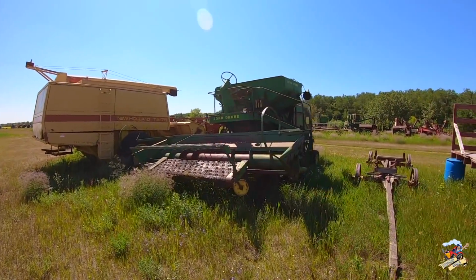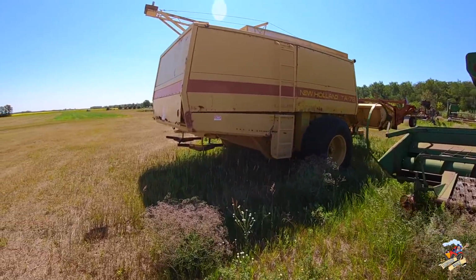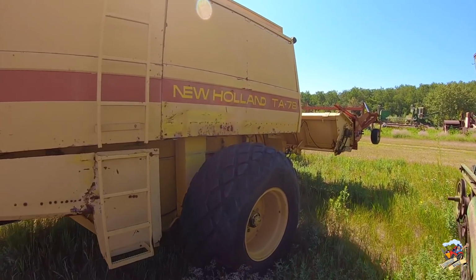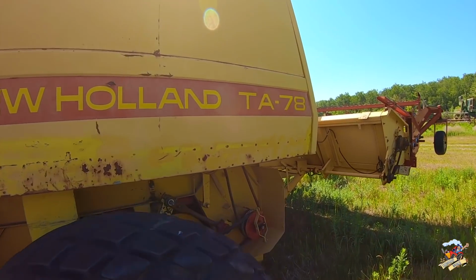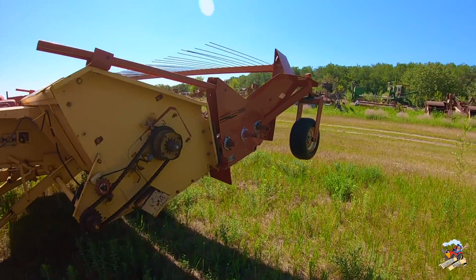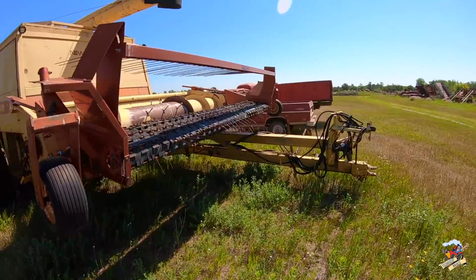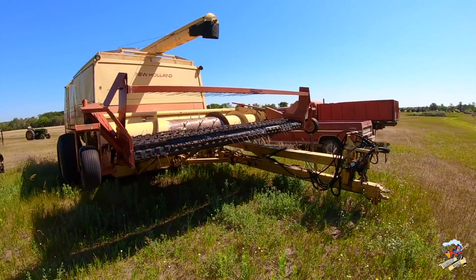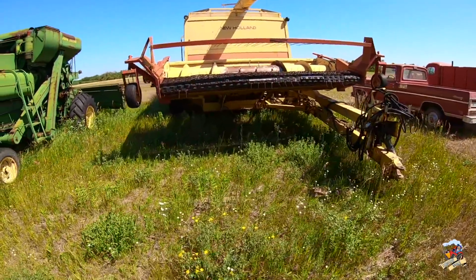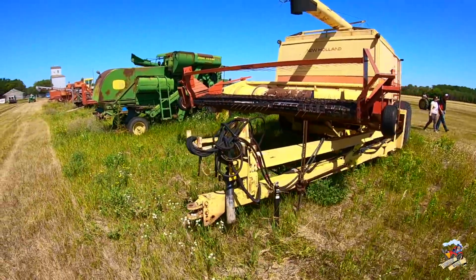Also at the museum, they have the one and only New Holland T878 pull-type combine. Now this combine is basically the same machine as the Versatile 2000 pull-type combine I had earlier in this video. When Ford New Holland bought Versatile back in the 80s, I'm told pull-type combines were getting phased out as more guys were going to self-propelled machines. They made one of these, painted it yellow. It had a couple different changes, but this machine never went into production.